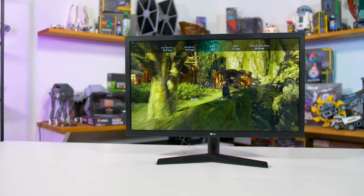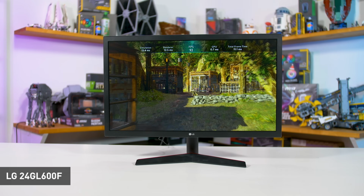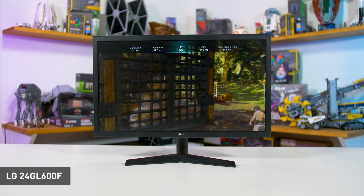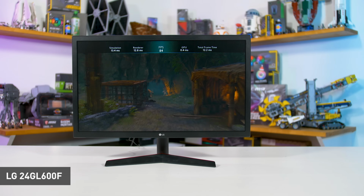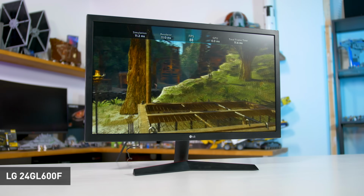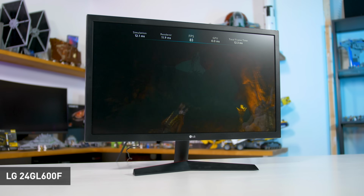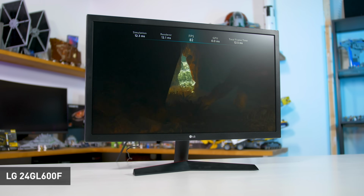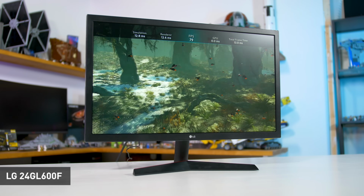The 24GL600F is a more basic gaming monitor in LG's lineup, featuring a 24-inch 1080p 144Hz TN panel. It's designed to slot into that budget high refresh category. Again, no issues with this monitor, it too supports LFC, and I saw no problems transitioning in and out of the refresh window. The only minor concern I have here is this is a monitor that does not come with a DisplayPort cable in the box.